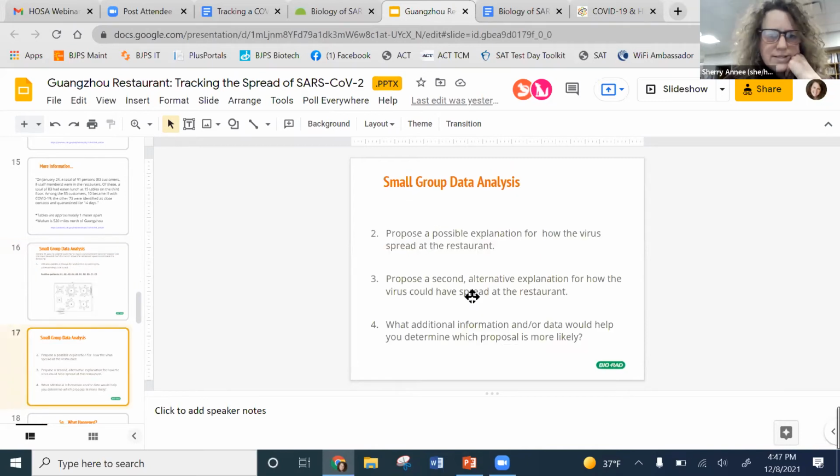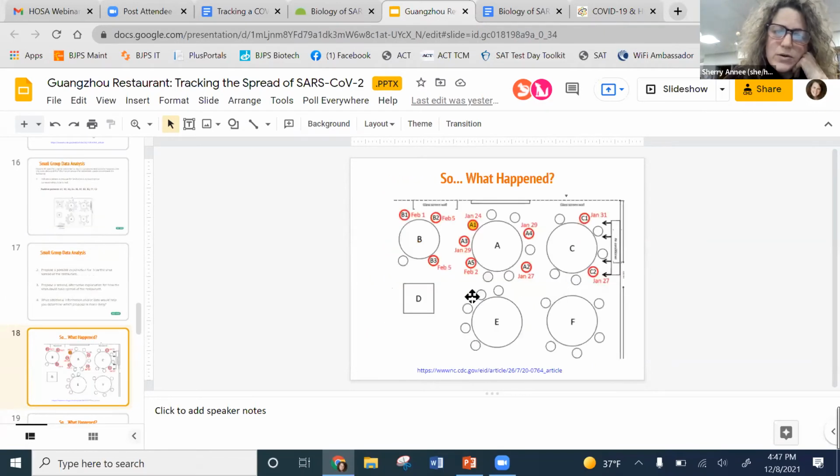And then I ask them in this handout, which is listed here but is in handout form, to propose a possible explanation for how the virus spread. Then give a second one. Let's not just settle on the first thing that comes to mind. Let's think of the second one, and then any other additional data they might want to know to help them determine which proposal is more likely. So then we compare where people were sitting.